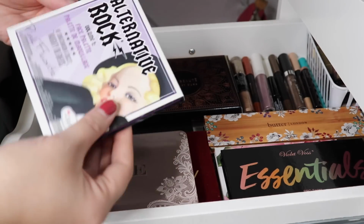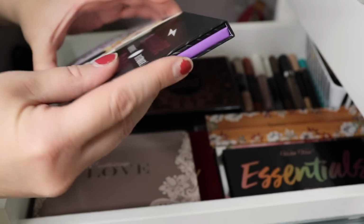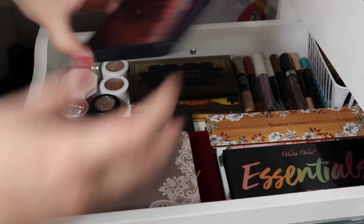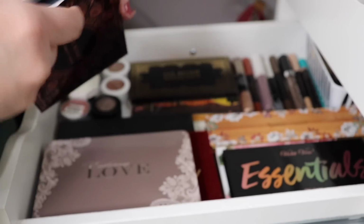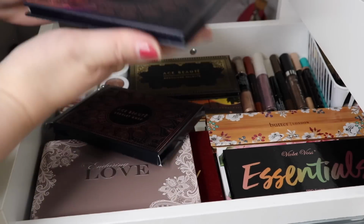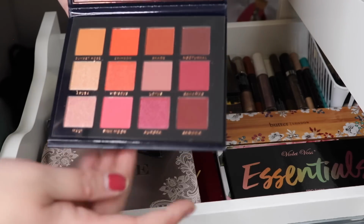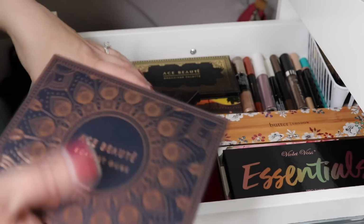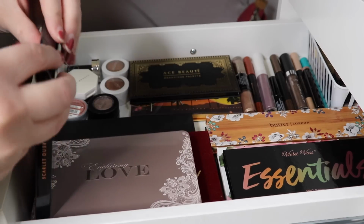All right, from theBalm, we have the Alternate Rock Volume 1. This one looks really nice, but I haven't touched it. I think I'm just gonna go ahead and pass it on. Then we have the Ace Beauté palette in Scarlet Dusk. I also haven't touched this one. This just looks way too bright for me. It's a lot brighter in person than it's showing up on the camera. So I'm gonna pass that one on.